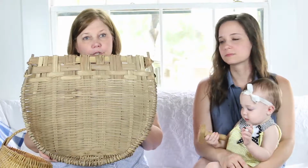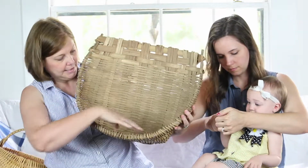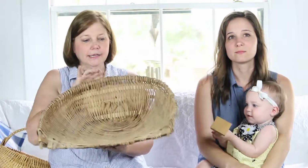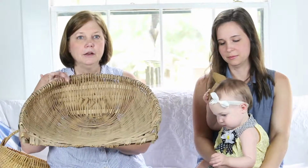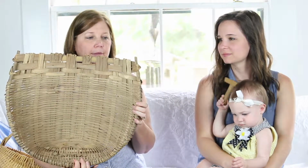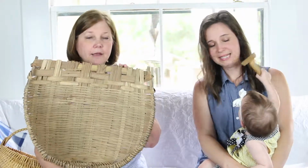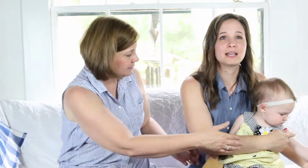But I thought that it was unique, and I thought it would be cute hanging on a wall with a flower arrangement or something here, or even laying on a table to make a centerpiece for a tablescape, something like that. So I'm not really sure what I'll end up doing with it, maybe using it a few different ways. But anyway, so this is one of the baskets that I got. I got a couple baskets too. If you happen to watch that other video I keep referencing, baskets is one of the things that I say I always look for.